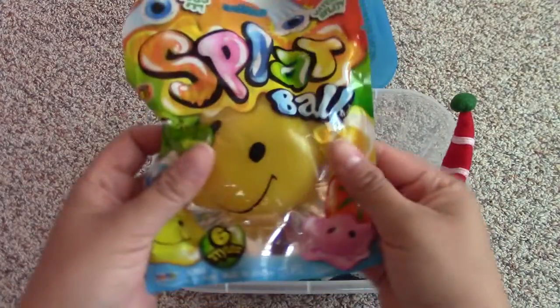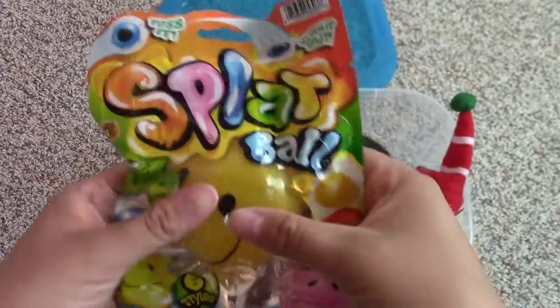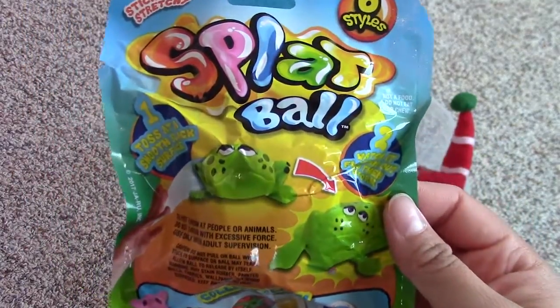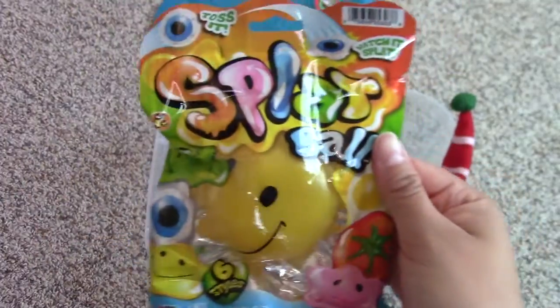She is going to get a Splat Ball, and I found this and it was just too squishy for me. I could not pass it up. Can you see how it's squishing in there? These are really funny. It says you toss it at a smooth, slick surface and it splats, so I thought this was really funny. I love squishy stuff, so I hope that she does too.